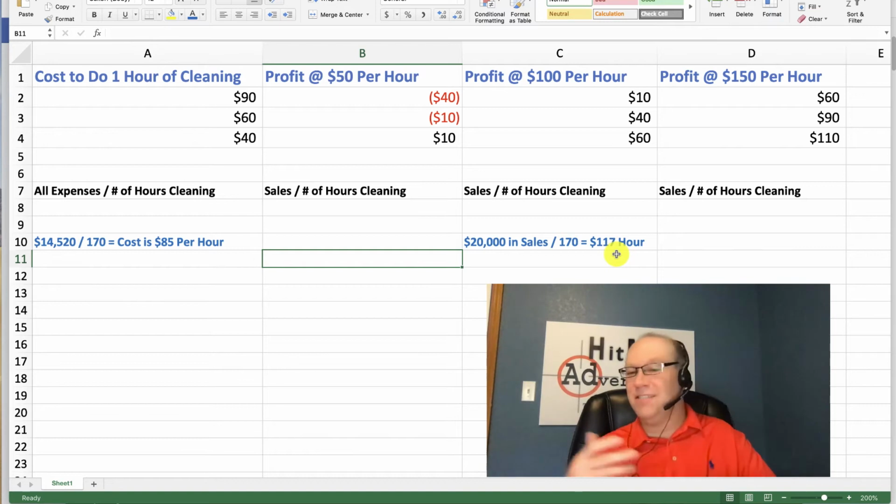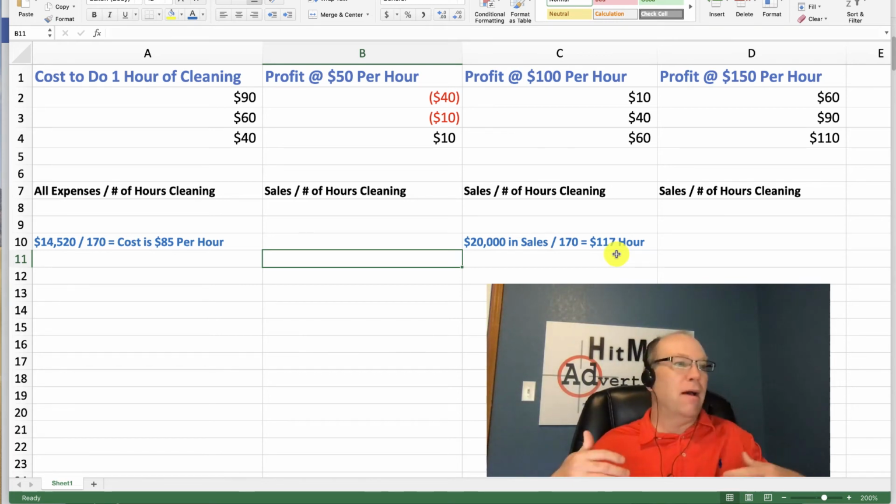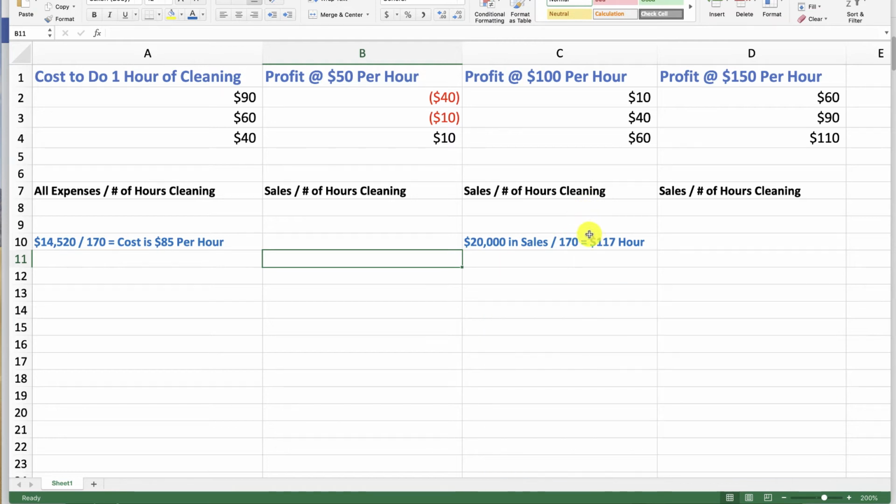Again, this is fairly typical, but I'm not going to say that's everybody. I don't know what yours is. This is based on a lot of the numbers that I've seen in my own company through the years, but also through other companies that I work with. These are pretty average, typical numbers. So $117 an hour is the actual amount that you're making per hour.